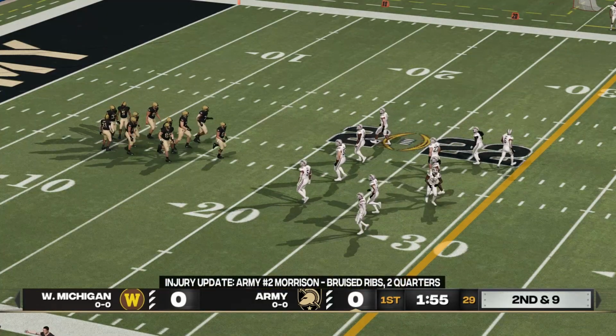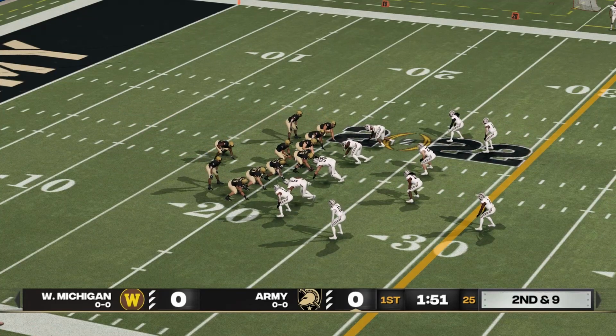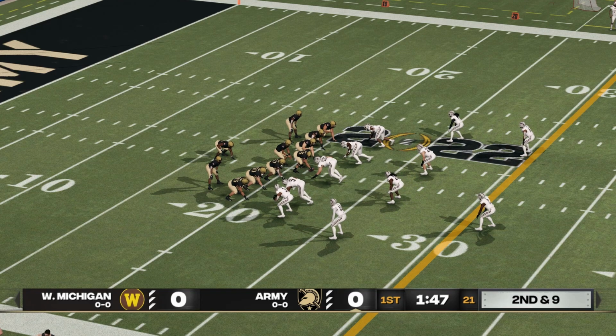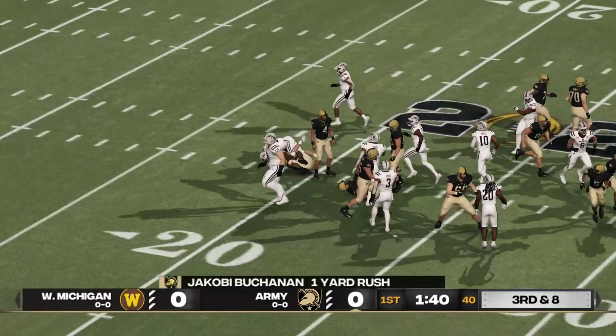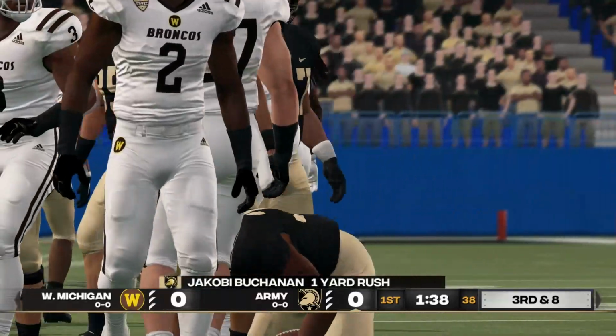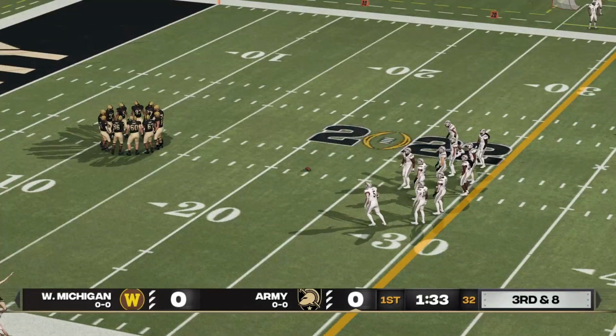From their own 21-yard line, it's 2nd down. The Black Knights linebacker came out of the game with an injury earlier, but he's warming up on the sideline. Looks like he'll be back in this one. He gets out to about the 22-yard line. Gaining 1 on the play. That'll bring up 3rd and 8.